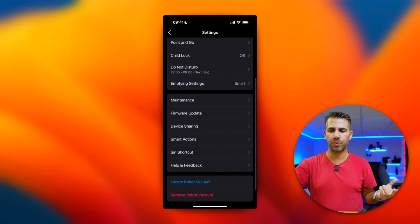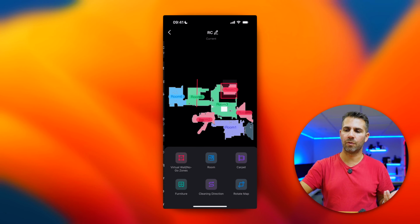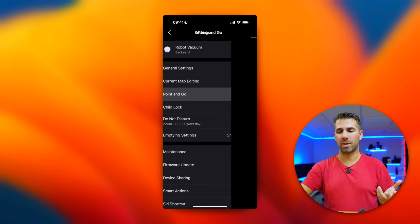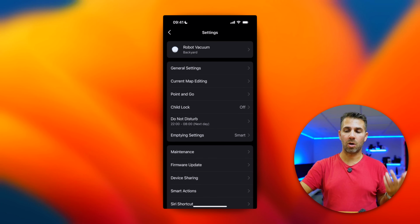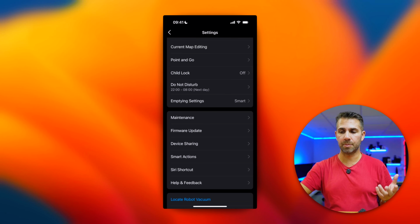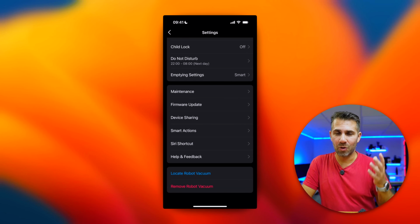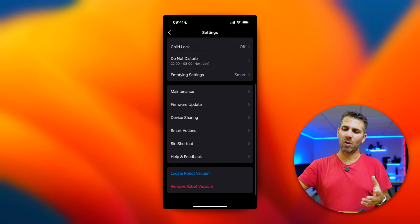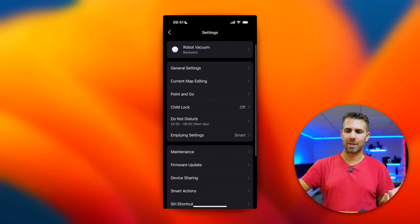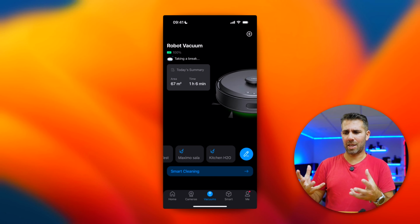Now, I will not go over all these, but I can give just a glimpse of the options that we have right over here. We have the point and go, which is sending the robot to a point that we want. Child lock, we can also enable, do not disturb, emptying settings. This is cool. We can just customize the way that we prefer. And this is very useful to keep the robot clean, so that it is at its best performance at all times. And we also have Siri integration and Google Assistant, which is awesome. And basically this is it. There is a lot more of customizations that we can do.